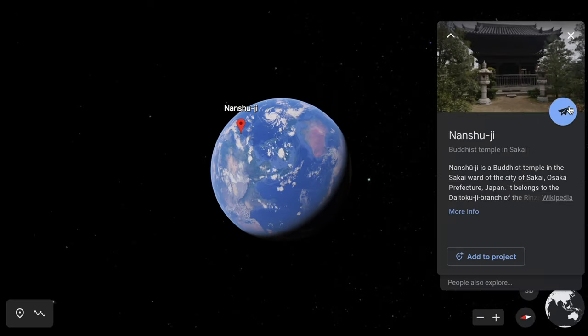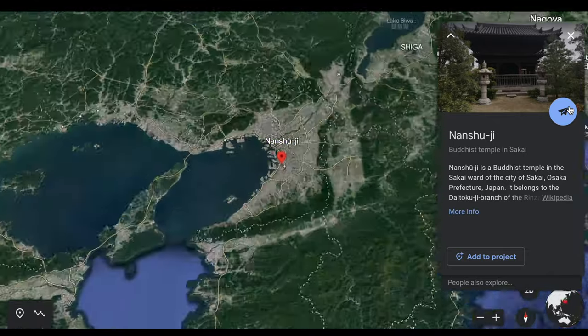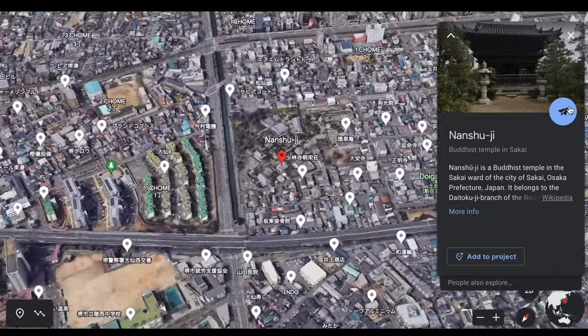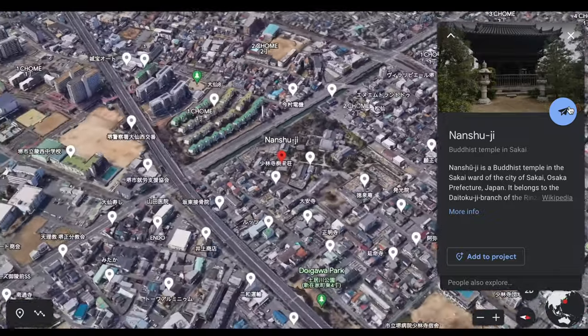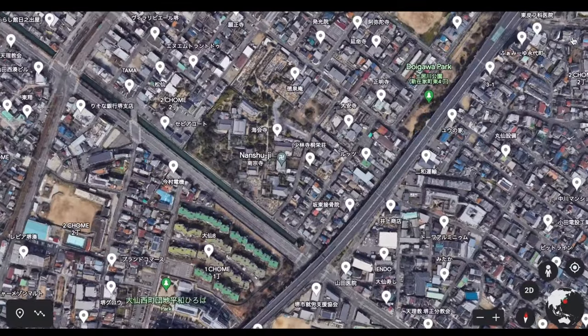Greetings, fellas. Today I bring you along a photo trip to Nanshu-Ji, a Buddhist temple I recently found in the city of Sakai, next to Osaka. The main access is free, but you have to pay for the historical part, which is not expensive and worthy. All right, let's dive in.